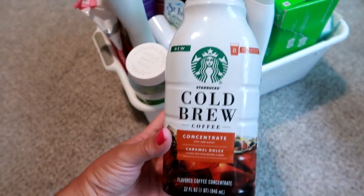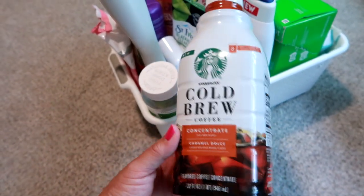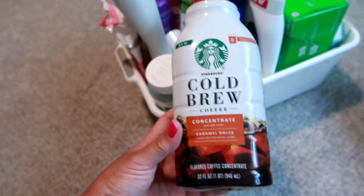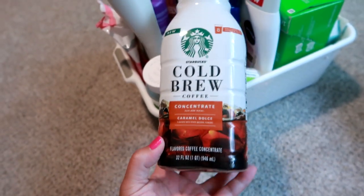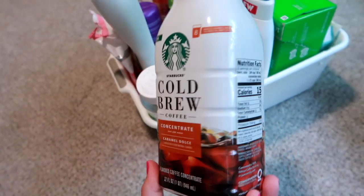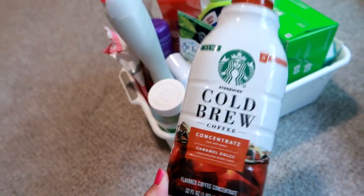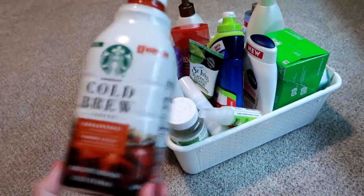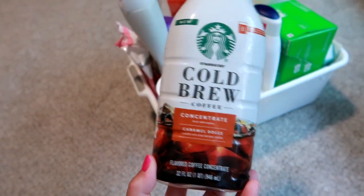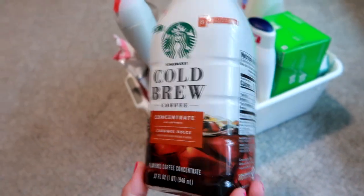This is a Starbucks cold brew coffee concentrate. I found this at Walmart. It is not in the refrigerated section. It's actually in the aisle with the actual coffee. You do have to refrigerate it once you open it, but I wanted to mention it because I purchased this a while ago, probably back when I was just starting to fill up this basket. But I did want to throw it in here because this was a good product. I have not repurchased it, for a couple reasons.